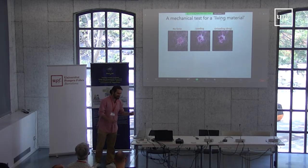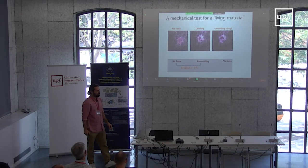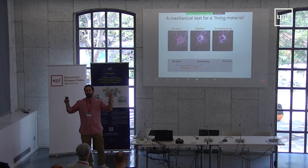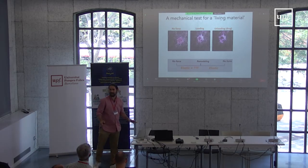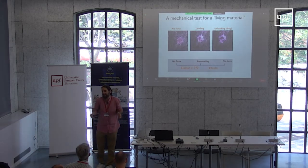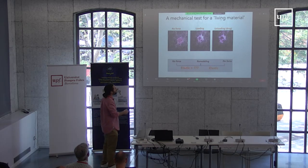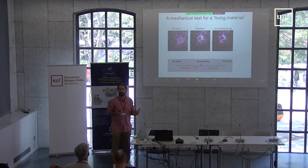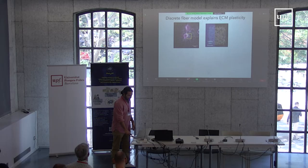Why do we do this? Because in the first part, there would be elastic processes and inelastic remodeling-derived processes that we can quantify. Whereas in the last step, just killing the cell and relaxing the material, we have just elastic behavior, at least. That's what our intuition tells us. So if we compare these two, we may tell something about this inelastic or plastic deformation. And that's what we did.